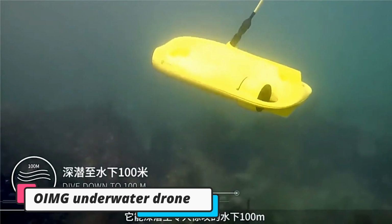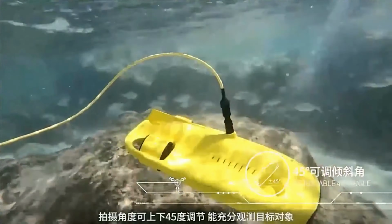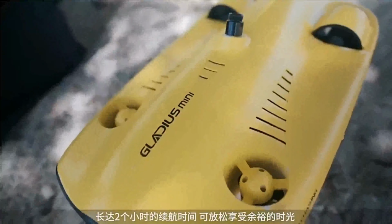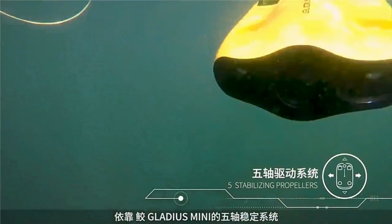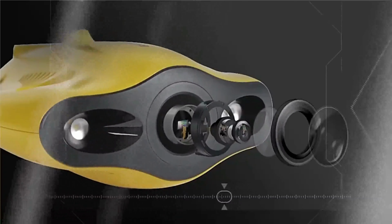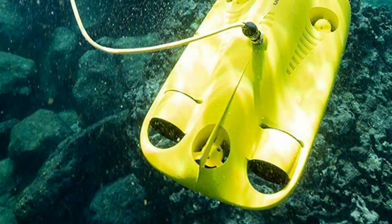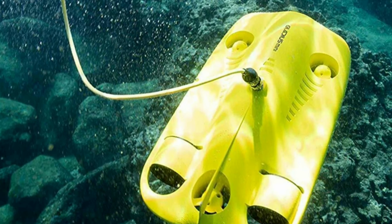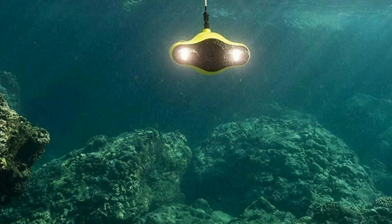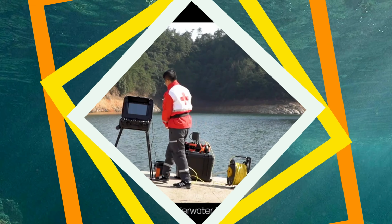Number 3. Oimg underwater drone. The Oimg underwater drone is a reliable underwater drone with advanced features and a brushless motor. It is certified with 3C and comes with a ready-to-go assembly for easy use. It features a powerful remote control system with a range of up to 150 meters and a 2-hour flight time on a single charge. Suitable for users aged 12 and up, it is a submarine-type drone designed for underwater use. Although the drone has a short warranty period of 1 month, its robust build and performance suggest it is built to last beyond its warranty period.